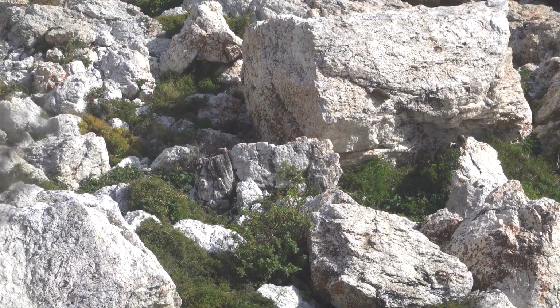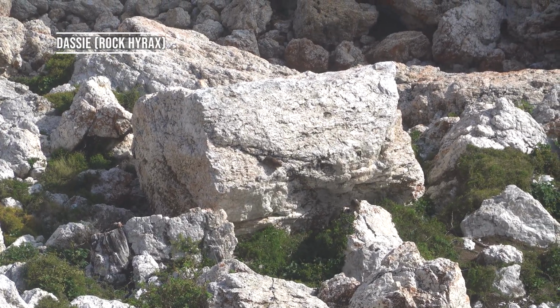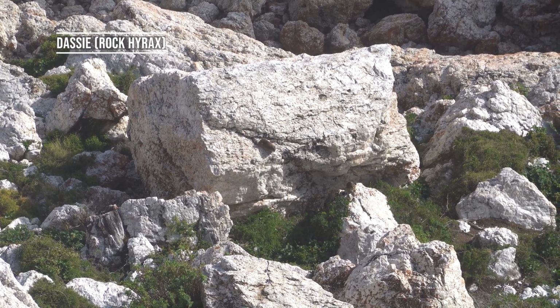Did you see one running there? Yes, they're so fast though. Cute.